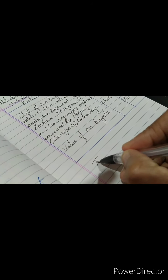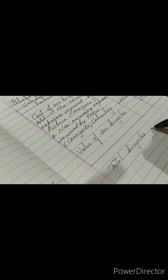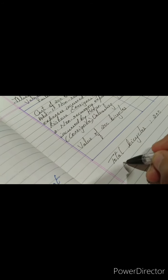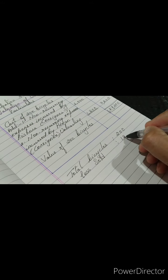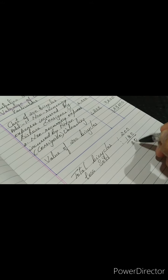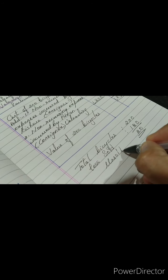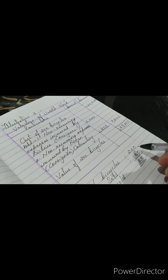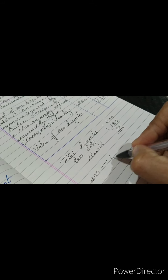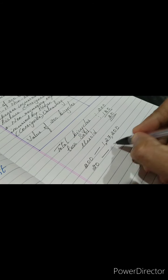Now we know what is the total amount of bicycles we have. We have total bicycles 200. Let us deduct the bicycles which are sold. 180 bicycles are sold. So, how many bicycles are left unsold? 20 bicycles. So, just write down unsold. If you see the cost of 200 bicycles is 1,27,200, what is the cost of 20 bicycles?